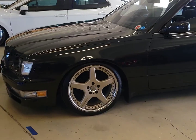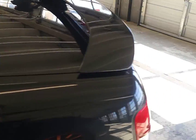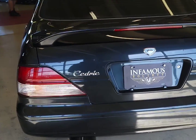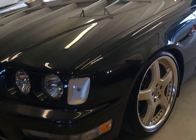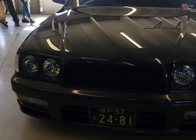Oh, no freaking way. Is this a Chaser? Oh, no way. It's a freaking Cresta. Oh, I had that one wrong. Bro, this thing looks legit. This is badass. Nissan. Look at this thing. Looks like a Bentley.